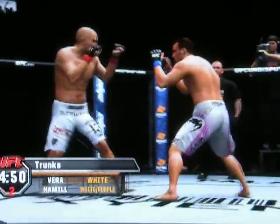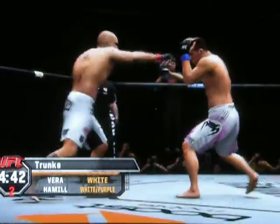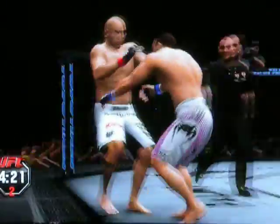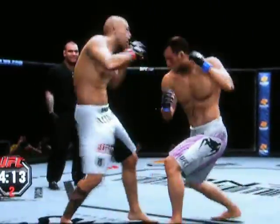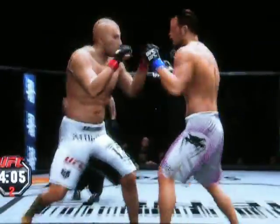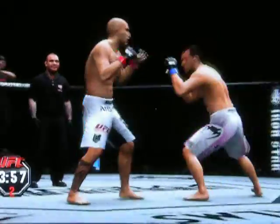Make him cover. See what he's going to do. Let your hands go. And he answers. Make him reach it and make him pay. Pressure. Get inside. It looks like Vera is cut here too, Joe. Huge left and right. Yeah, those are snapping his head back, Mike.